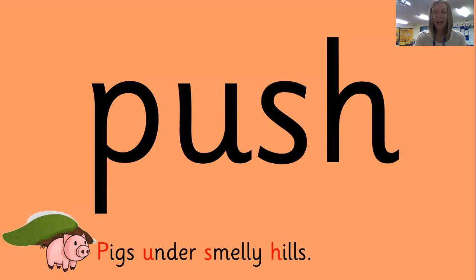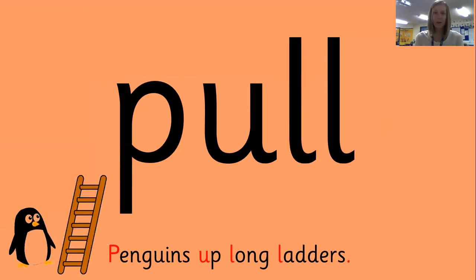Good job. Okay, let's have a look at that word pull. And this time I've got a penguin. And penguins like to go up long ladders. Did you know that? They love to go up really long ladders. Have a look at this. Penguins up long ladders. This time my p is penguins going up, long ladders. Penguins up, long ladders. Helps me spell the word pull.